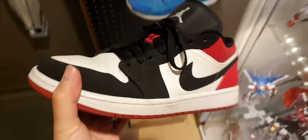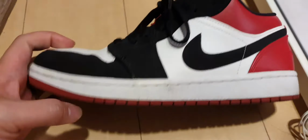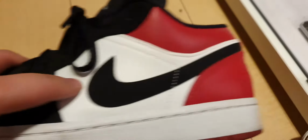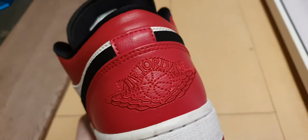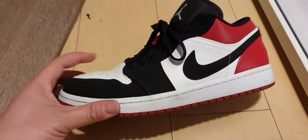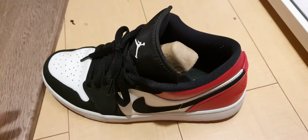So this is the Jordan 1 Low Black Toe. Okay, para maklaro, yung texture kay dili leather. And then here ang leather. What I like about this is the 23. And then the Air Jordan logo at the back. Jumpman. Ay hugaw kay gigamit na kadaghan. And also, I bought this when it was released in June of 2019.